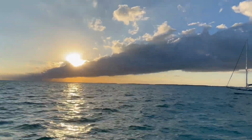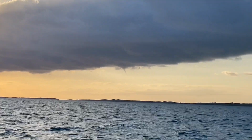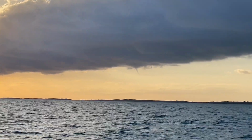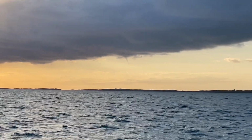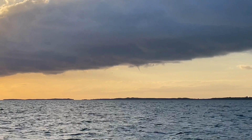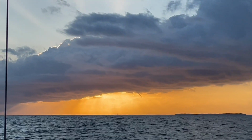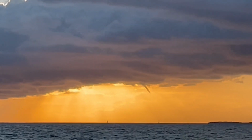And we have what looks to be a little baby waterspout trying to form up there. It's been getting longer and pointy and then goes away and retracts and then comes back out. It's cute as long as it stays up there. Waterspout forming right there. Look at that shot.